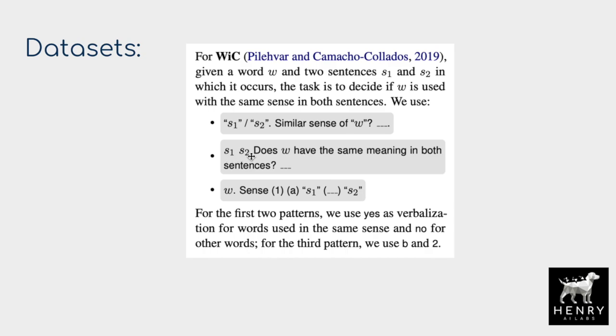So the thing that we're interested in is how the patterns adapt to this task. We see "S1, S2, does W have the same meaning in both sentences?" That's probably the most on-the-head way of doing this. Then we have other patterns like "similar sense of W in these two passages." So you imagine inserting S1, inserting S2, then inserting the word W.